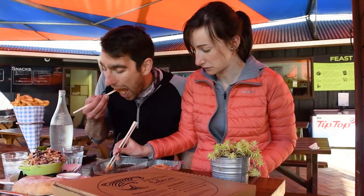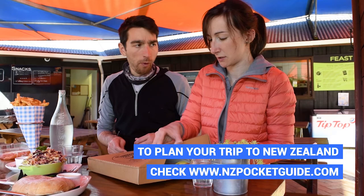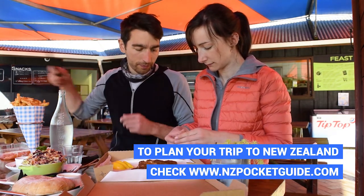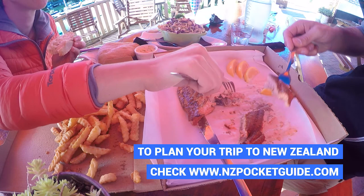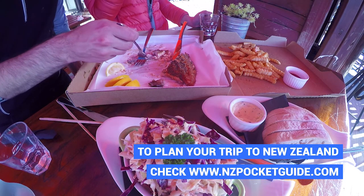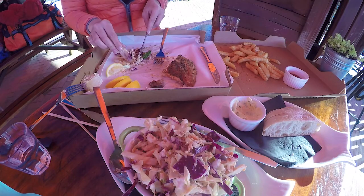We can choose to have our salmon prepared in a number of different ways, including sushi to see how fresh the salmon tastes, as well as smoked salmon. So Robin goes for tomato and basil while I go for tandoori. And we get all the fixings on the side, fish and chips and salad. Needless to say, this is a great way to have a late lunch.